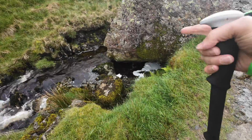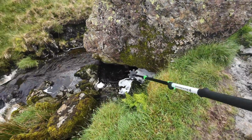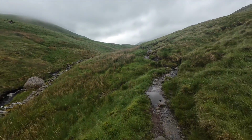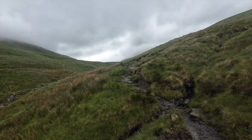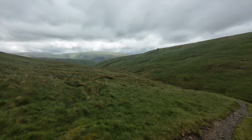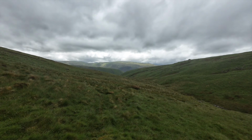This rock here, the water's jutting underneath it, so I think the water must go right underneath here and round. Right, so it's time to level off now, so we're getting over to Grisdale Tarn. If the clouds weren't there, you'd see your first glimpse of Fairfield just up there. Just looking back, and you can just see over the tops there.